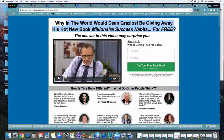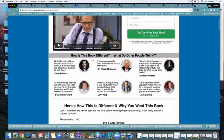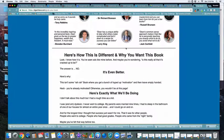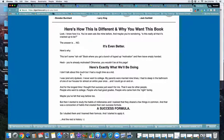Big, bold headline, sub-headline, and then we have step 1 of 2, so what to do next, all above the fold with some social proof, or this could just be a graphical representation. We have, how is this book different? What do other people think? And now you have social proof. That's just one section. And then I'm pretty sure this is built inside of ClickFunnels. It looks just like ClickFunnels. If we were to inspect this, I would bet money it's on ClickFunnels.